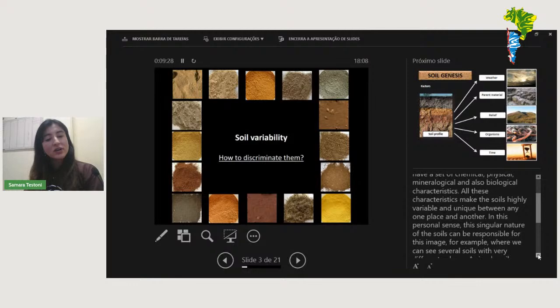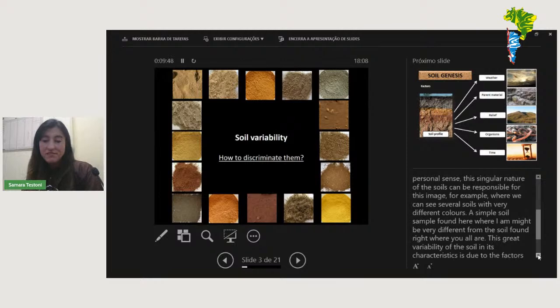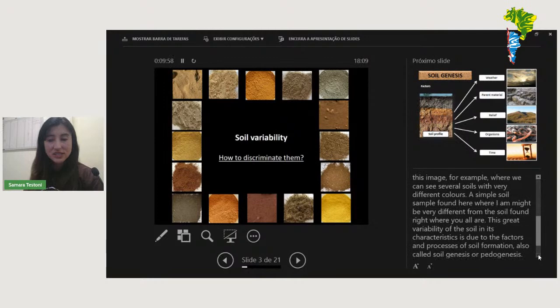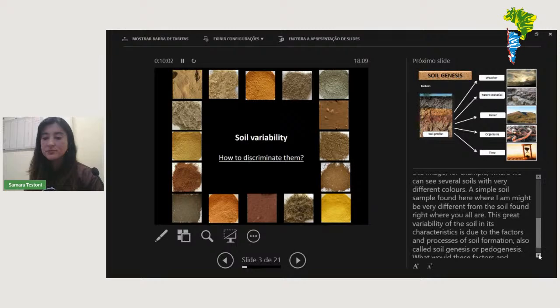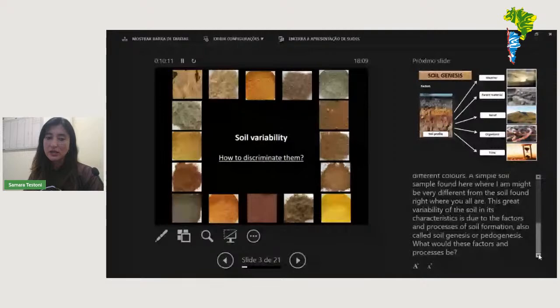So all of these characteristics make the soils highly variable and unique between any one place and another. In this way, the singular nature of the soil can be responsible for this image. Here, we can see soils with different colors. So, a simple soil sample found here where I am might be very different from the soil found right where you are right now. This great variability of the soil in its characteristics is due to the factors and the processes of soil formation, also called soilogenesis or pedogenesis. What would these factors and the processes be? So let's see.